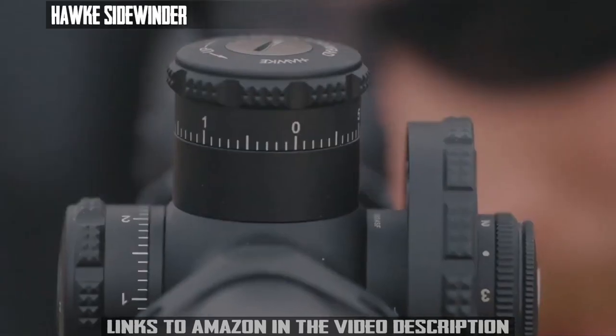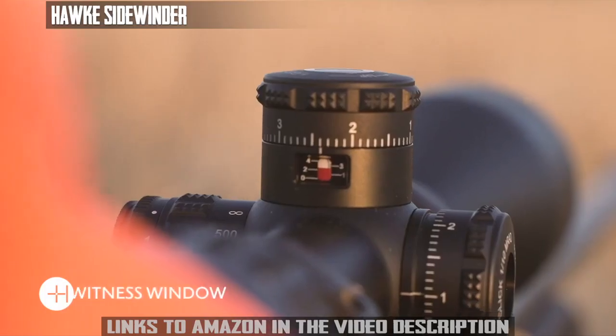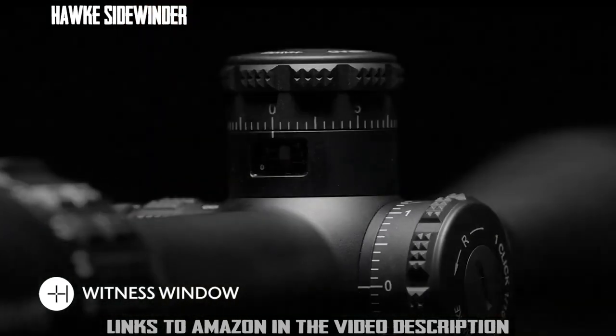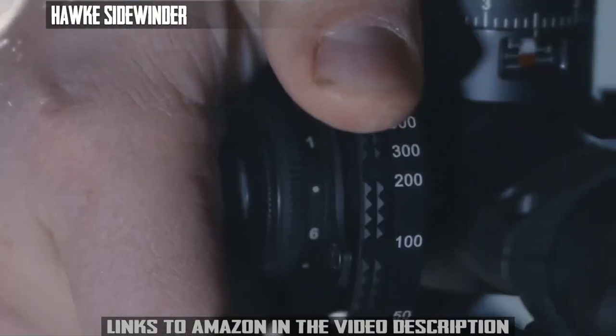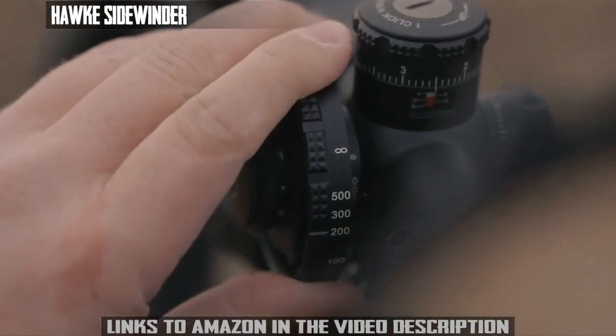Confidence is critical to success. The Sidewinder's locking turrets and witness window helps track turret revolutions at a single glance. Precision focus adjustments can quickly be made as the Sidewinder accommodates parallax-free shooting from 10 yards to infinity.